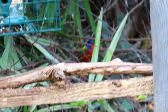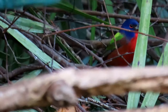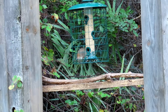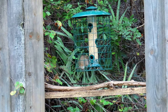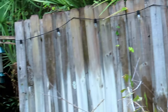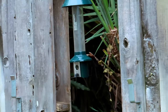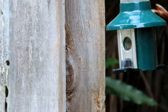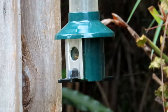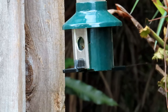You can see one of the buntings over here waiting for this. All right, rat. So that's the big advantage of this feeder over here, and I've been giving them both a torture test. This one, even when you hang it in an accessible position, the rats can't sit on it. Those weighted perches will just shut the door.